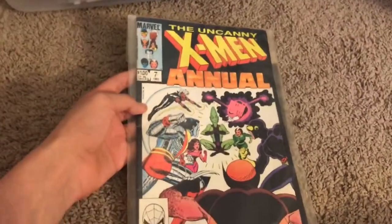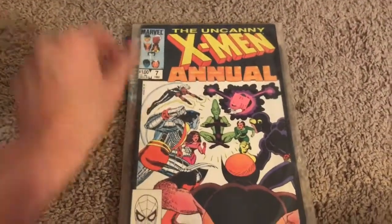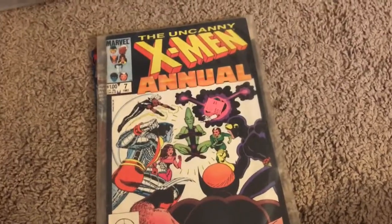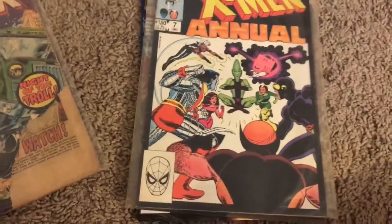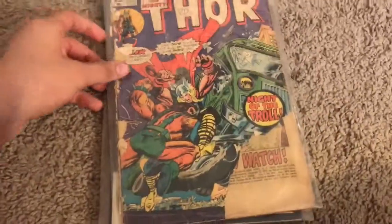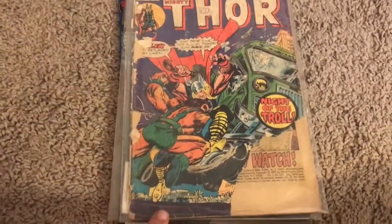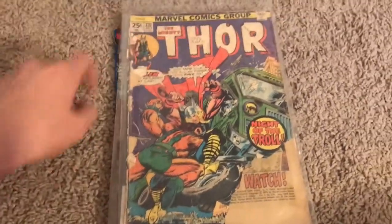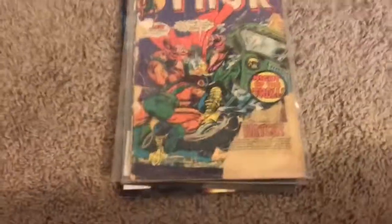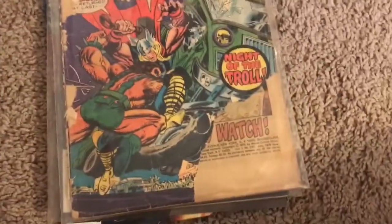Uncanny X-Men Annual number 7. This one's kind of beaten up. We've got The Mighty Thor issue 25. Oh, sorry, number 237. I thought it was 25. I saw the 25 there. That's kind of beaten up a little bit. Yeah, it's very beaten up.